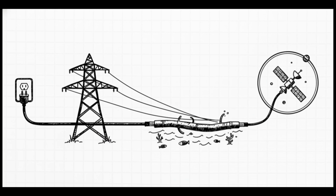And that really brings us to the key takeaway here. The next time you plug something in or see a transmission tower, just remember that you're looking at one tiny piece of a vast hidden network. And each wire is a solution to a specific problem, a piece of precision engineering that's hiding in plain sight.